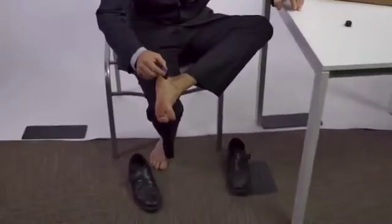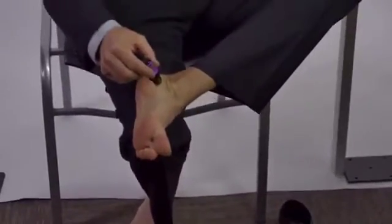Put a few drops like this, and this is the aromatic greeting of your feet. Easy to do, and the good thing is you don't even have to use your hands, because after using your hands you should wash them carefully. Then you put your socks and you put your shoes. It's done, you're protected for the rest of the day.